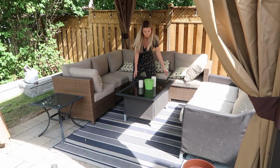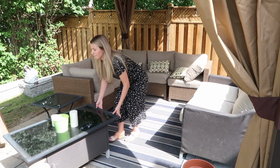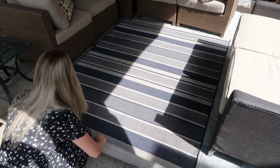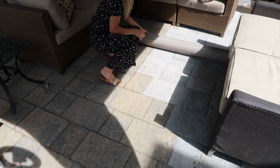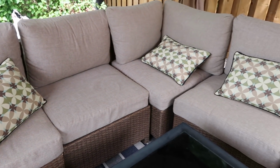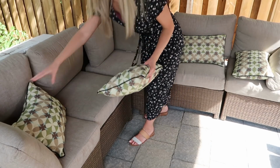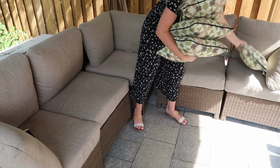So the first thing I'm going to do to get started is actually clear out this backyard a bit. I'm going to be taking out some of the pieces that I won't be using for this mini makeover. So I'm going to be removing this outdoor navy blue rug. It's not really going with my new color scheme for this makeover, so we'll just put this away in storage for now. I'm also going to be putting away all these little green throw pillows all around this sectional. Again, they don't go with the color theme. I don't really think it's going to work for the new design, so these will be put away in storage as well.